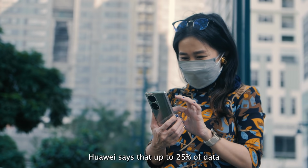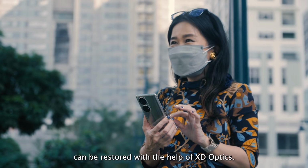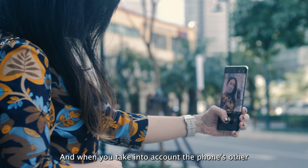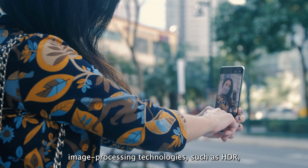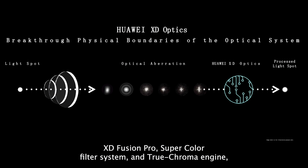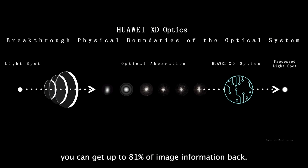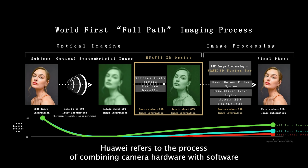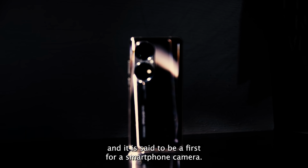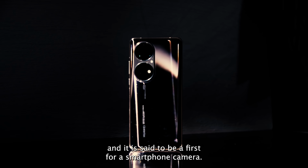Huawei says that up to 25% of data can be restored with the help of XD Optics. And when you take into account the phone's other image processing technologies such as HDR, X-Diffusion Pro, Super Color Filter System, and True Chroma Engine, you can get up to 81% of image information back. Huawei refers to the process of combining camera hardware with software processing to produce a better, more realistic image as full-path imaging. And it is said to be a first for a smartphone camera.